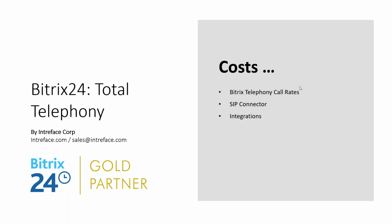So we had a little look at the call rates. There's a sheet there, call rates. If you want to get in touch with us, we can send you a link to that call rate sheet. In terms of the cost you need to pay for calls, you need to rent a telephone number. Telephone numbers are $6 a month. Calls are dependent on the location you're calling. SIP connector is $50 a month. And integration. So we talked about integration with one of the standard apps that can be around $750, quite low cost really, or we can do full integration with the API and that can be a more expensive solution.